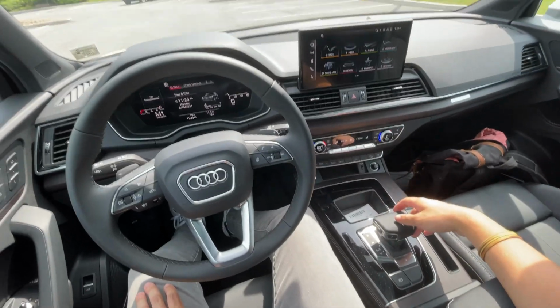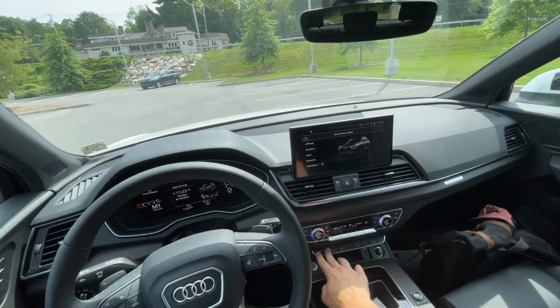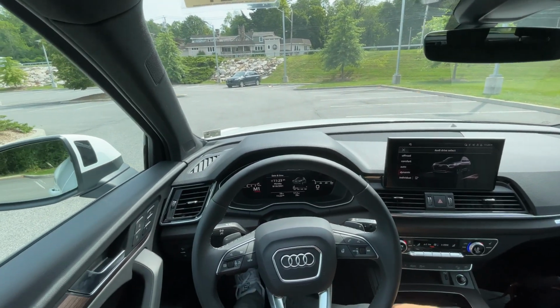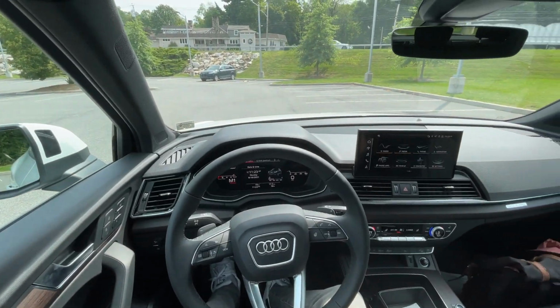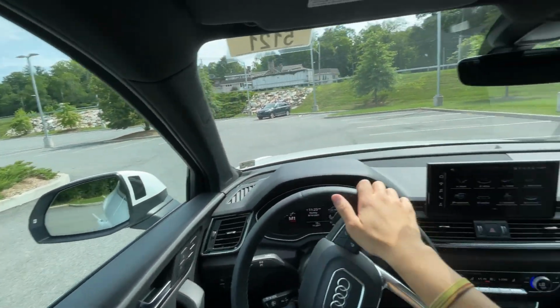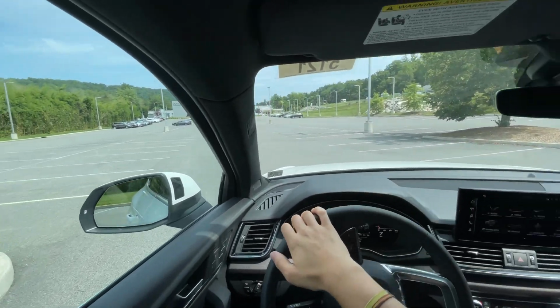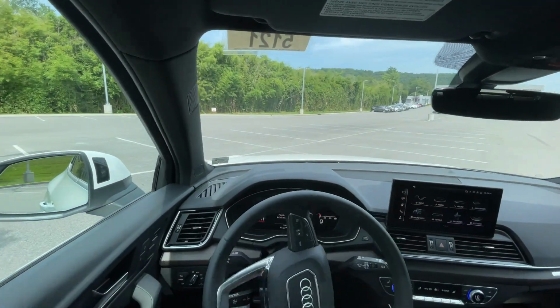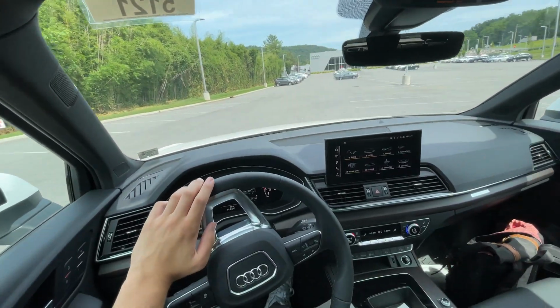Let's just put it into sport mode. Why not? And you do have your Audi Drive Select modes over here. This isn't a sports car, but let's see what it feels like. It puts you in manual mode for dynamic. Oh boy, how fun. Yeah, so this is a turbocharged 4-cylinder engine. It makes around, I think, 265, 270-ish horsepower. Not too bad. The V6, of course, is a little bit more peppy.